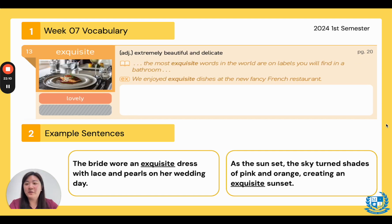Number 13, our word is exquisite. Everyone say exquisite. The synonym is lovely, and the part of speech is an adjective. It means extremely beautiful and delicate. So exquisite, we're like, so cool, so beautiful, so great.